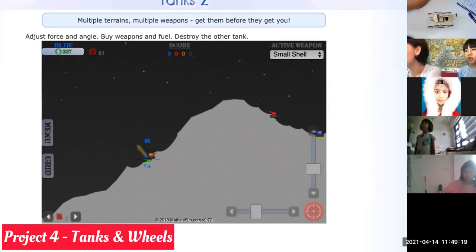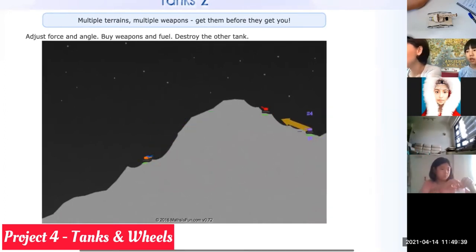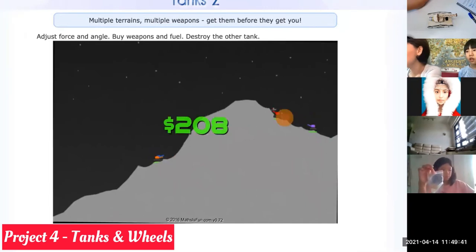So over here, we're using math to actually play with this. Trying to now figure out which angle is best. A little shot across the ball. Okay. On the right, they're trying to.